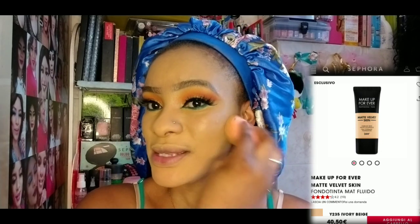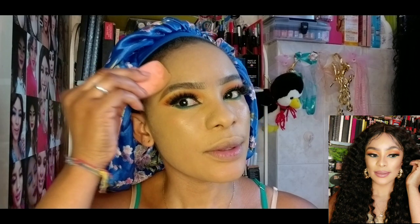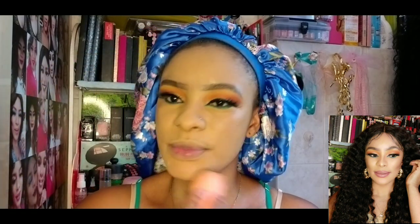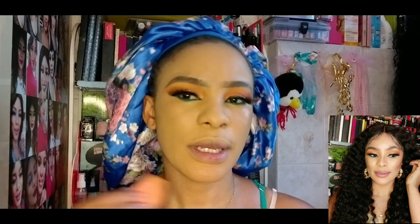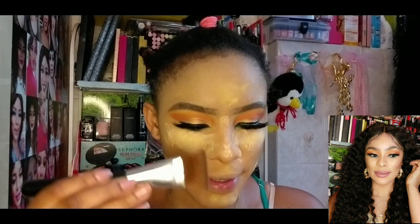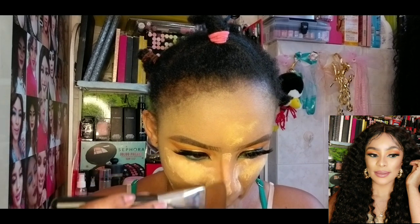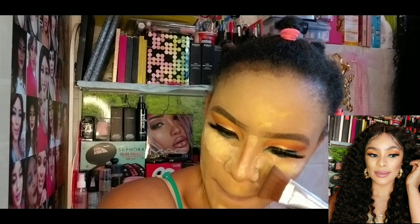So at the same time, the next thing is for me to use my banana powder to set it. I'll be using a little bit of a darker shade so that everything will mix. You can see the neck, everything is just okay for me. So I'm going to be contouring now. Don't be scared about the banana powder I have on me, because I want the contouring to be pronounced.